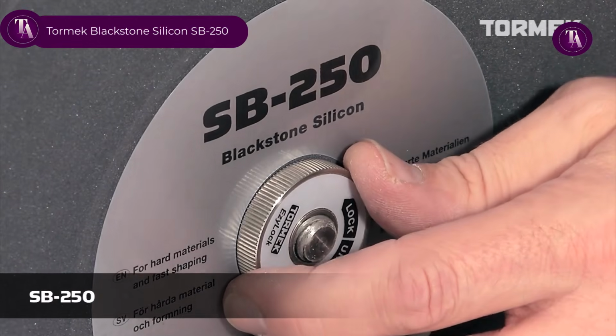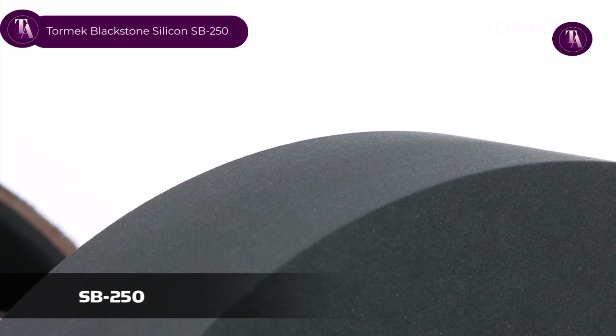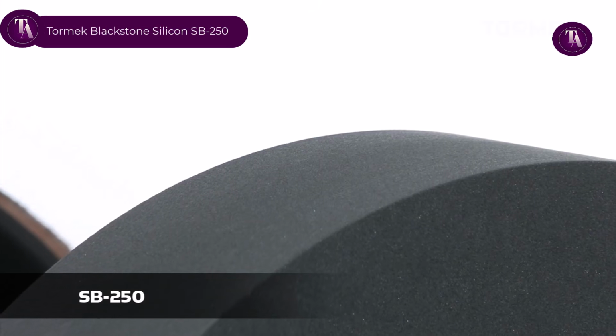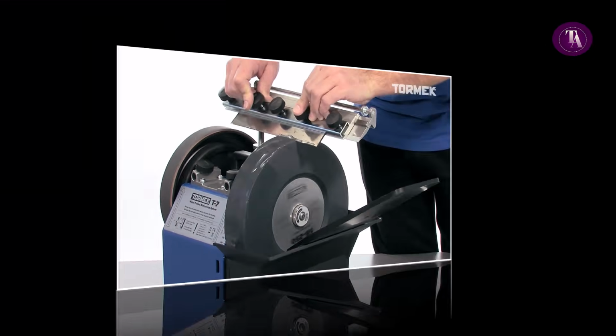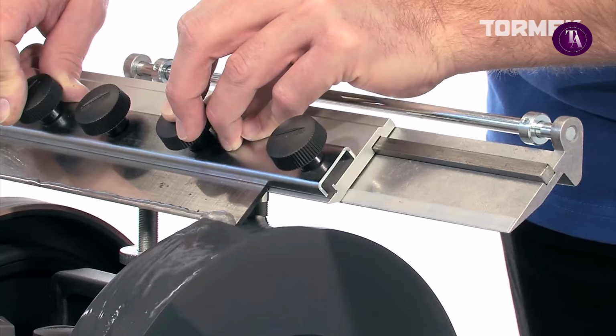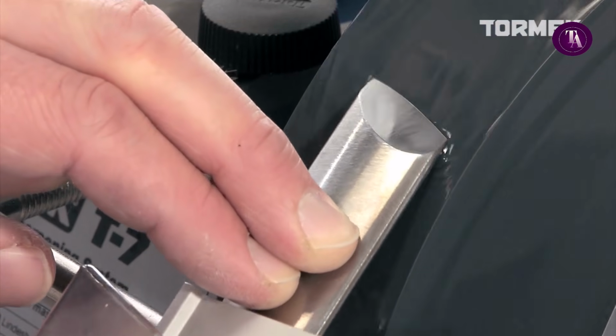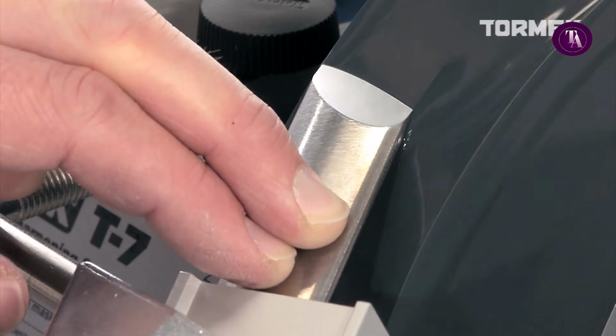Tormek Blackstone Silicon SB250. The Tormek Blackstone Silicon SB250 is a premium silicon carbide grinding wheel designed for sharpening high-speed steel HSS and other hard alloys. Compatible with Tormek T8, T7 and earlier 250mm systems, it efficiently shapes tools like planer blades and wood-turning chisels.